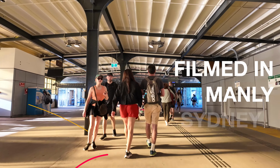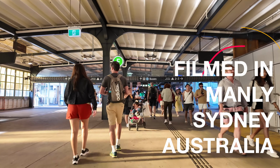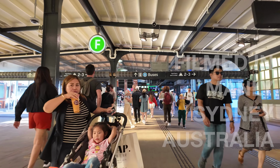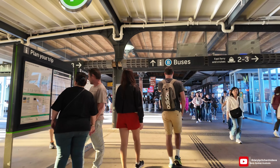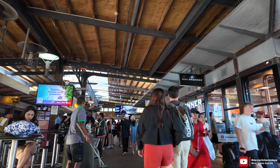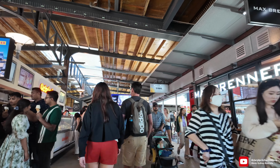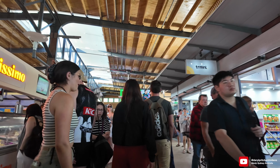So let's walk up through this pier. It's busier than it has been on the last two or three occasions we've come up here. There was an Aldi up here towards the right, but again I think because of COVID that's closed down.